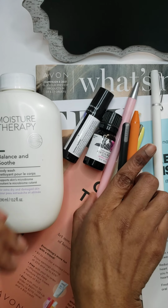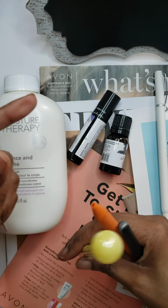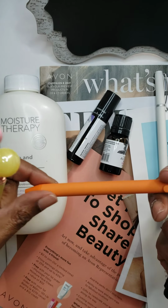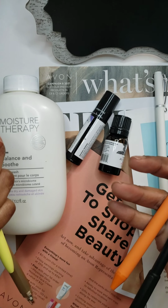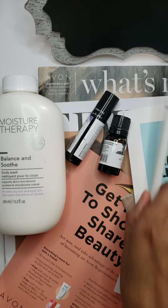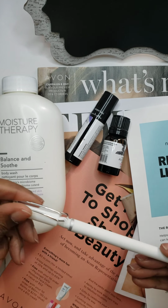And then she sent me some pens. So I got a cute heart pen. Gold. Got yellow with the cute ball on the top. And then I got orange, and then I got black. And I think all of these write in black ink, if I'm not mistaken. I haven't written with all of them yet. Oh, and then I got this cute white one. So that's what I got from Meanie's Planner Goods.